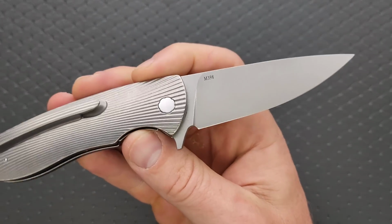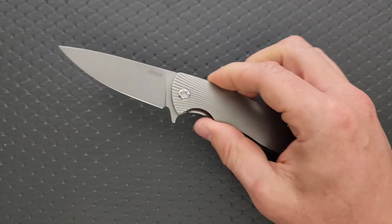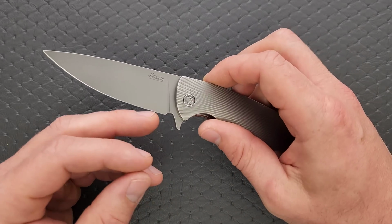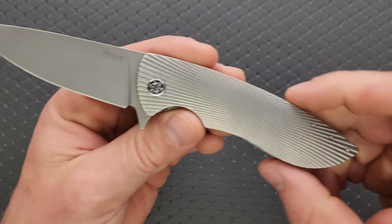This one is in M398 and has really shrugged off everything. I think they're getting this to about 62, which is not quite as high as it can get if we're going full on optimal, but 62 is just fine for M398. Really does not have a problem with anything. I have not beat on this knife, so there's no chips or anything, but that edge is razor sharp.